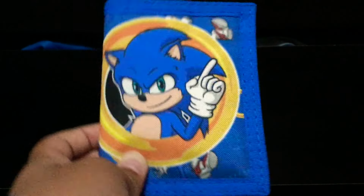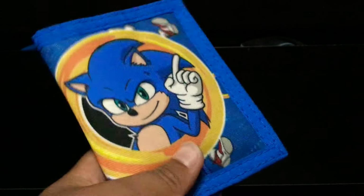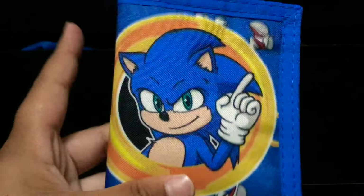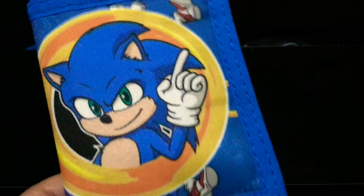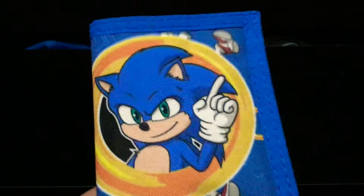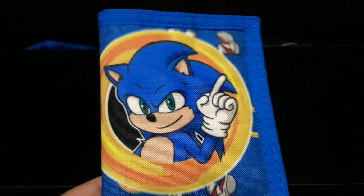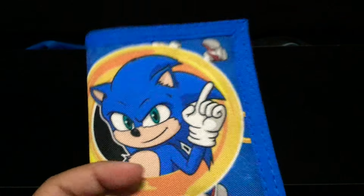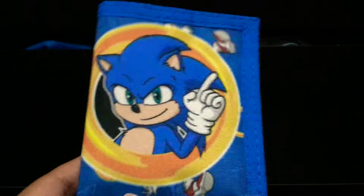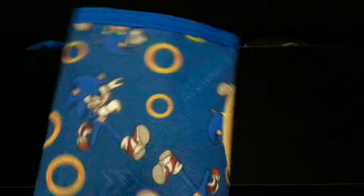Next up is the Sonic the Hedgehog 2 wallet. In the front, I really like the drawing of Sonic in his movie design. He's waving his finger just like in most of the renders of Sonic that you see, most likely the first game. And he's in some kind of ring. So yeah, pretty good drawing.